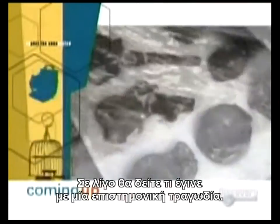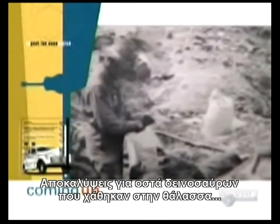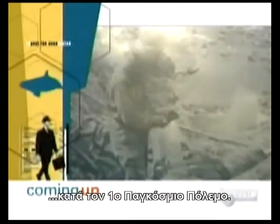When we come back, picking up the pieces of a scientific tragedy, some new revelations about a collection of dinosaur bones that were lost at sea during the First World War.